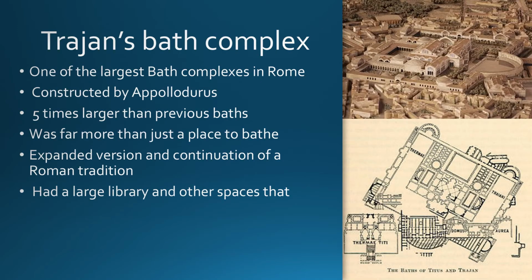The final bath complex to be discussed in this presentation was Trajan's. This bath complex was one of the largest that was constructed in the Roman Empire. This complex was designed by Trajan's famous architect, Apollodorus. This complex was around 5 times larger than previous bath complexes. This would become a trend in Roman public baths. They would be constructed larger and larger throughout the years.